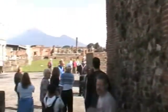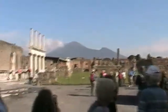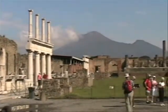So we are now in the center of the town of Pompeii. We must consider a town of today. Normally in the center of the town we find a square. Securely around the square we find a church.